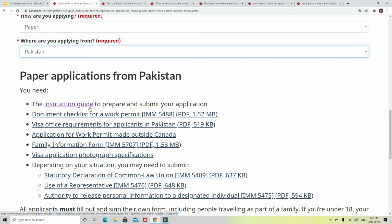It includes your instruction guide. You guys must read the instruction guide, which helps you fill out your application form, and the document checklist for a work permit, which is form number IMM 5488. It is in PDF format. The visa office requirements are also included in this application package for Pakistan. If you are applying from Pakistan, the application for a work permit made outside Canada is included here. If you have family members accompanying you, then the family information form is here, which is called IMM 5707. Then the visa application photograph specifications: how to make your photograph, and what the size of the photo is.